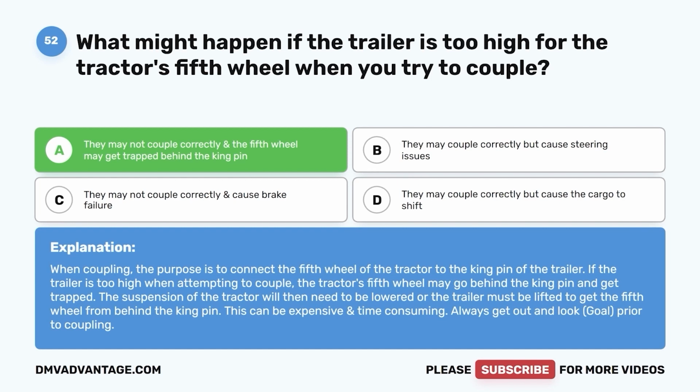When coupling, the purpose is to connect the fifth wheel of the tractor to the kingpin of the trailer. If the trailer is too high when attempting to couple, the tractor's fifth wheel may go behind the kingpin and get trapped. The suspension of the tractor will then need to be lowered or the trailer must be lifted to get the fifth wheel from behind the kingpin. This can be expensive and time-consuming. Always get out and look, GOAL, prior to coupling.